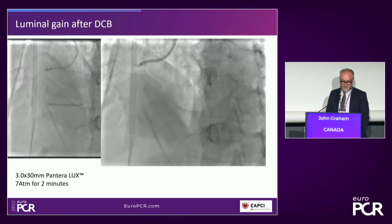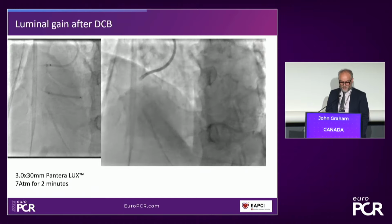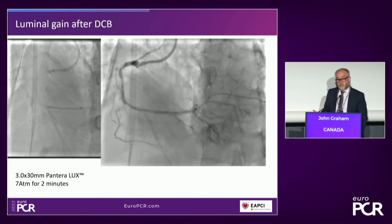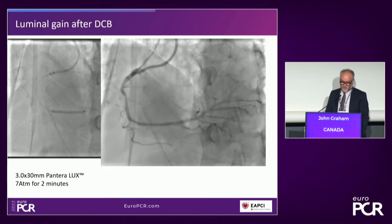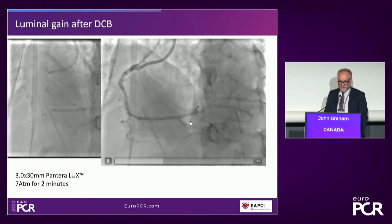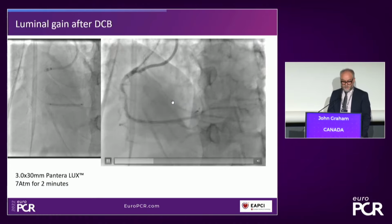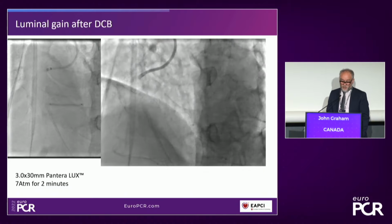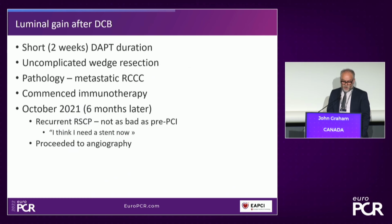And then a 3.0 millimeter Pantera Lux was inflated at 7 atmospheres for 2 minutes. The beauty is this was occluded, so we left the balloon up for a couple of minutes with no symptoms. And the final angiographic result, you can see there is a small, fairly localized type B dissection, and that persisted despite re-inflating the Pantera balloon for a couple of minutes further. But we accepted that, and he was discharged home. He was given 2 weeks of dual antiplatelet therapy duration purely because we decided that.